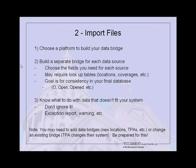And that's why exception reports work, warnings work, creating, in the case of a location, an unknown location, as long as you're able to look at that regularly and understand what's going on with the data.